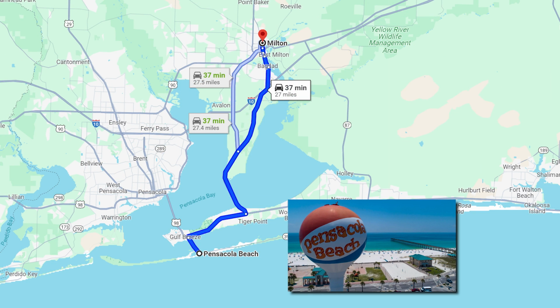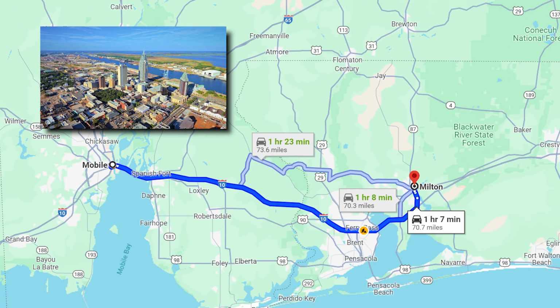If you're planning on going over to Pensacola Beach, you're looking at about a 40-minute drive, so not so close to Pensacola Beach. And then if you are planning on going over into Mobile, Alabama to take advantage of that Topgolf that they just built up there, you're looking at about an hour and 10 minutes.